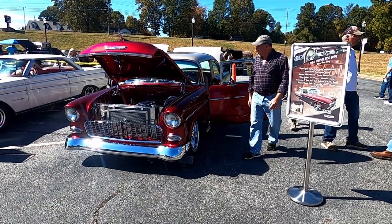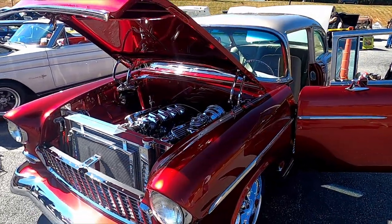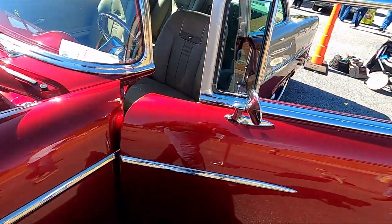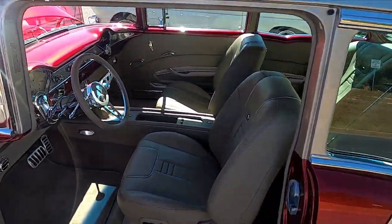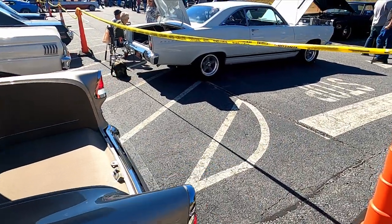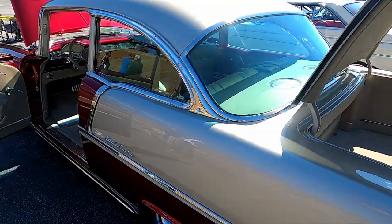Over here we have a really nice 55 Chevy Bel Air, second owner, rust-free body. Look at that engine. Gorgeous paint jobs. Candy apple red. Beautiful interior. Now that's a nice Chevy Bel Air.